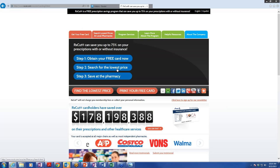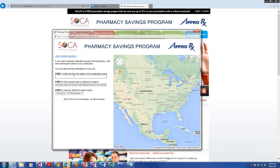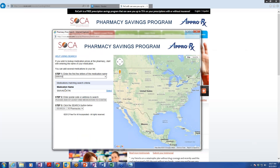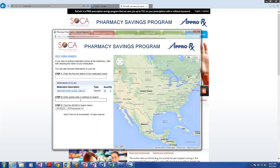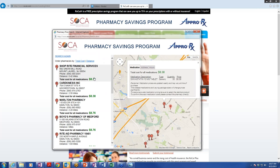It's important that your members actually use this pricing tool rather than blindly walking into any pharmacy, because as I mentioned, pricing can vary greatly from one pharmacy to the next. So the member would just type in a few letters of their medication, and once they find it, they would select the right milligram, and it would be the brand equivalent. If they take one a day for 30 days, they just save that to the list, and then simply type in their zip code.